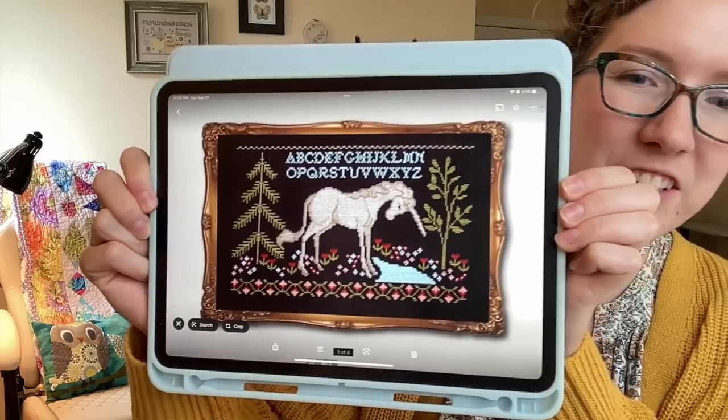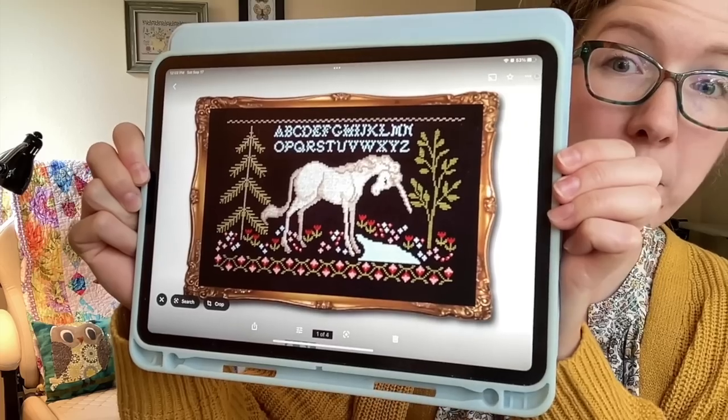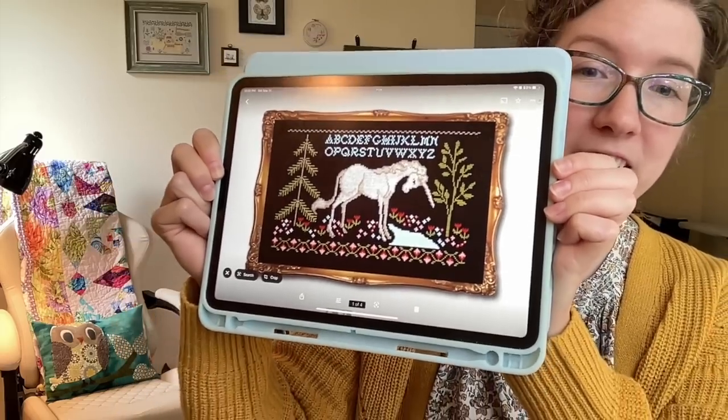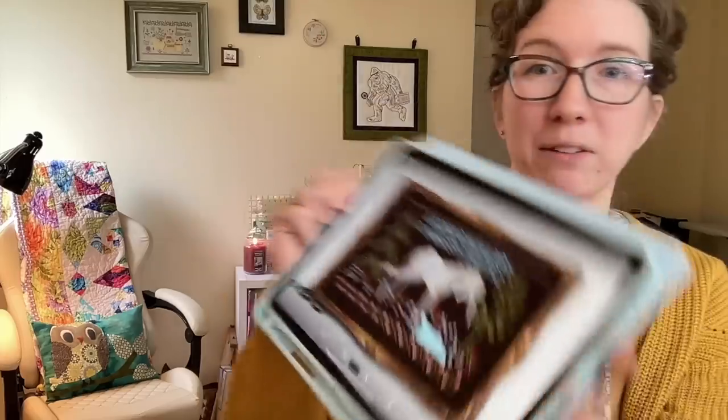Okay, so this is The Last Unicorn. The pattern is put out by Tiny Modernist, a little sampler. It's so cute. I love it. And I instantly recognized it for what it was when I saw it, fell in love and bought it. It wasn't expensive and I just had to have it. I don't typically like stitching on black backgrounds. I can do it. It's not that it's impossible. It just isn't the funnest.